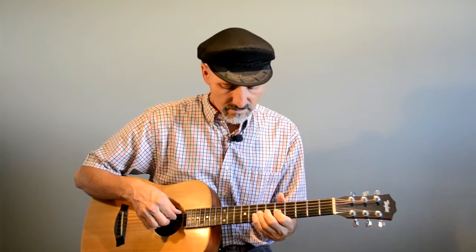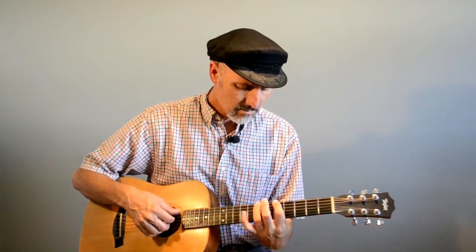This Baby Taylor here is a solid top with laminated sides and back. I love it. It's a great little guitar for a travel guitar. I use it for a teaching guitar and a travel guitar.